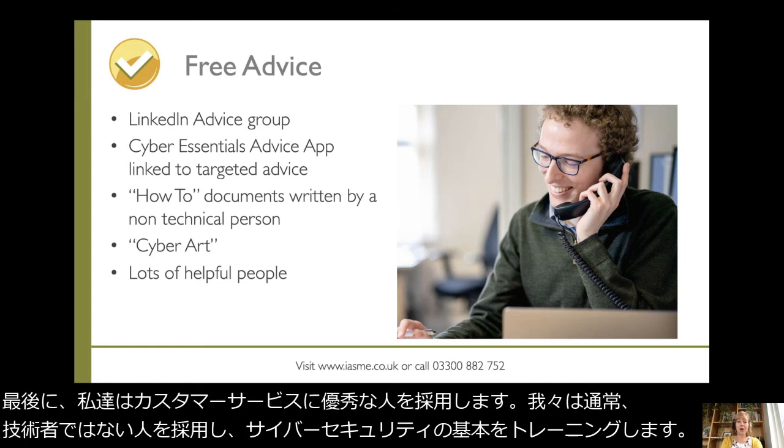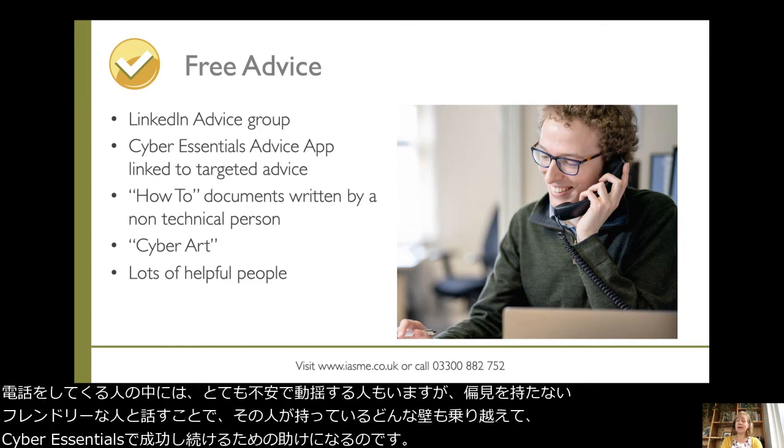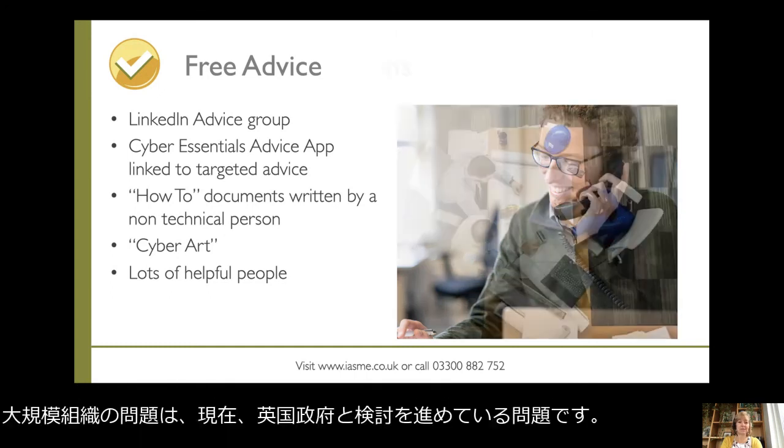Finally, we employ lots of helpful people. In our customer services team, we usually employ non-technical people, and then we train them in the basics of cybersecurity. They all attend the assessor training course, and they are on hand on the telephone and by email to answer people's questions. Some people get very anxious and upset, and just speaking to a non-judgmental, friendly person can really help them get over whatever barrier they have got and continue to be successful in Cyber Essentials.